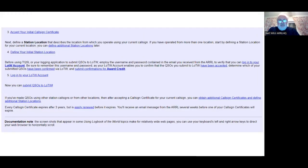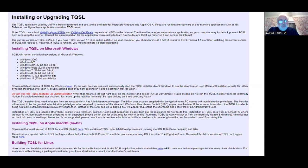Once you've gotten that certificate, which is processed and then emailed to you, then you accept it or load it into your TQSL app. You define a station location, and then you can log into your Logbook dashboard. And as you begin submitting QSOs, you'll see the QSOs and the QSLs appearing in your dashboard. Just talking about some of the different software platforms that this is currently available on.